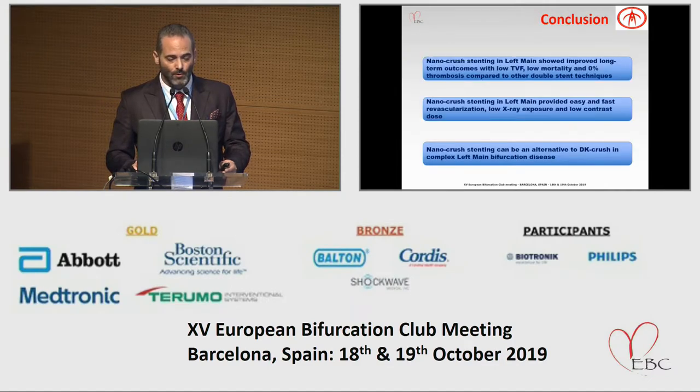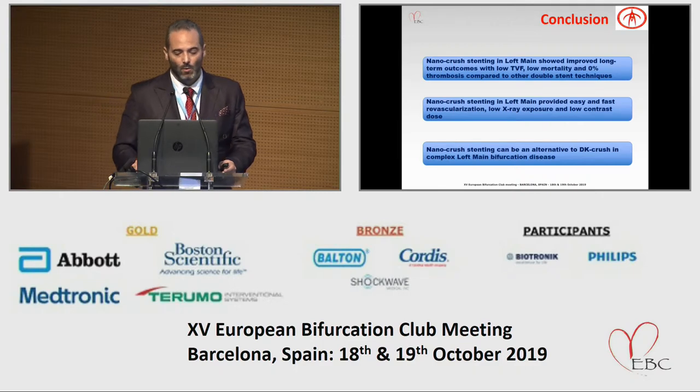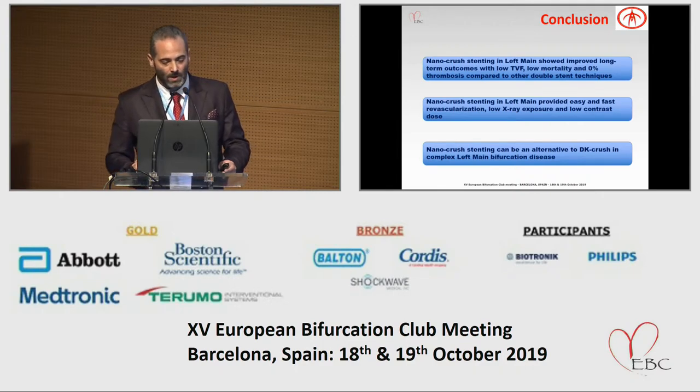So in conclusion, narrow crush stenting in left main bifurcation improves long-term outcomes with low TLF, low mortality, zero thrombosis compared to other double stenting techniques, at least in our lab. Narrow crush stenting in left main provided easy and faster revascularization. We don't pay too much attention.